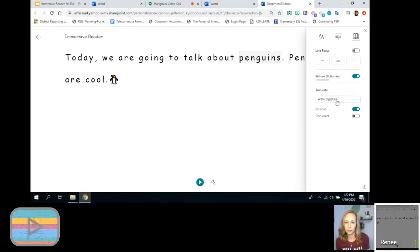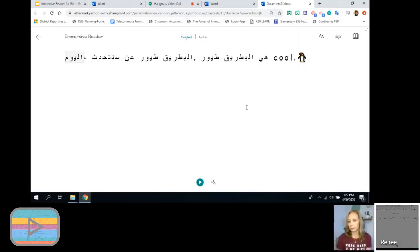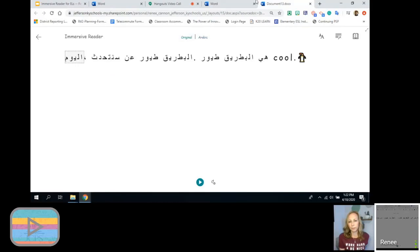Let's see. The second way you can do it, we did by word. We can also turn on by document. And in this way, it's going to open the document. Let me turn that off now so you can see the whole screen. It's going to open the whole document and translate the entire document. You can also go back to the original right here, and then you can switch back to the translation. So if you're kind of comparing back and forth, you can look at it that way. You can play it back. So I just go down here to play it back.